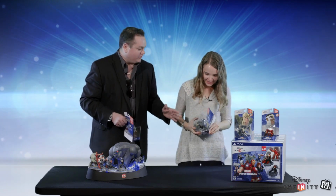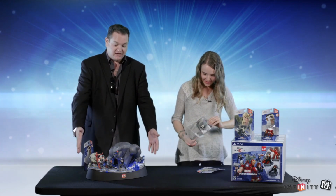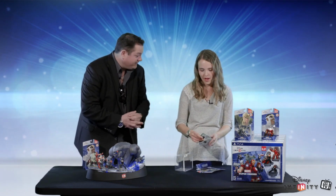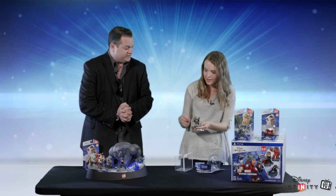Well, hold on. You do Loki first, because what we have on display here, while Allison is ripping this open, is actually our collector's edition for our Sony fans out there. And you might have noticed that there was a spot missing. That spot is for Loki. All right, let's put him in his spot. Once you carefully take him out of the packaging, let's put him in.